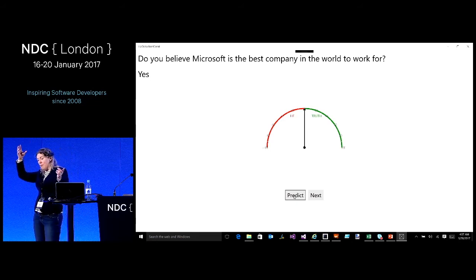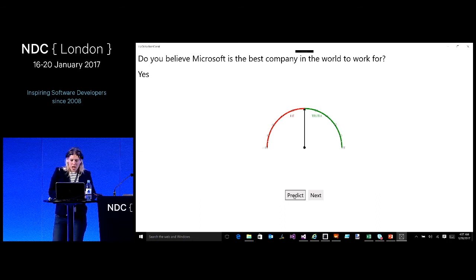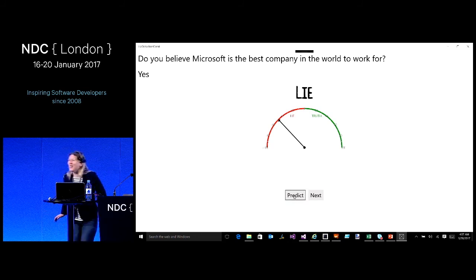It's exposed on an endpoint, and this Windows 10 app calls that endpoint and gets data back from it. So, do you believe Microsoft is the best company in the world to work for? He said yes. My algorithm says that, oh, no.